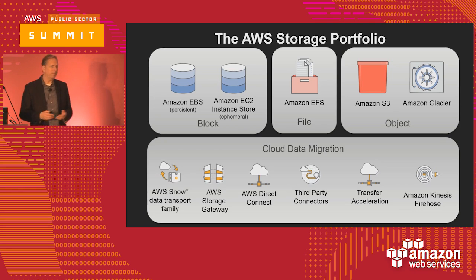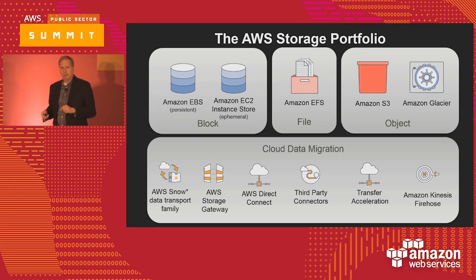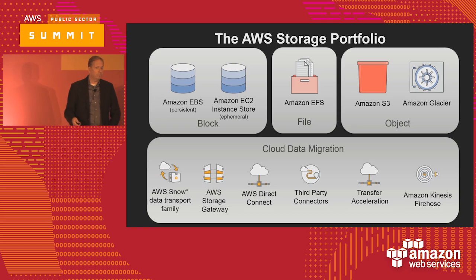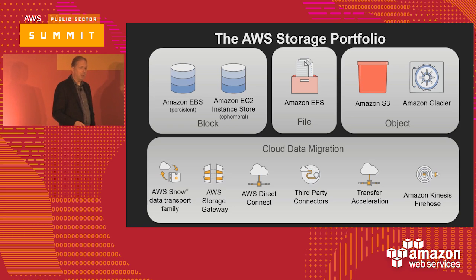So hopefully over the last couple days you've heard a little bit about AWS compute and the entire family of 70+ services that we offer. But I wanted to do a little deeper dive on the different storage offerings. For those of you that are familiar with more traditional enterprise storage solutions like SAN and NAS, we also have block storage, that's EBS, or directly attached to EC2, we have instance stores. For those of you that have NAS, we have EFS.